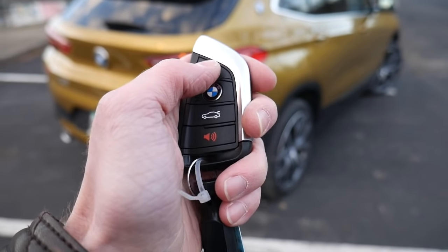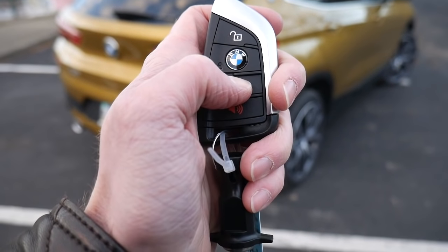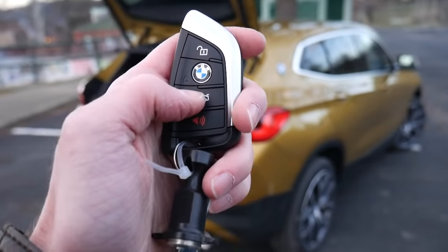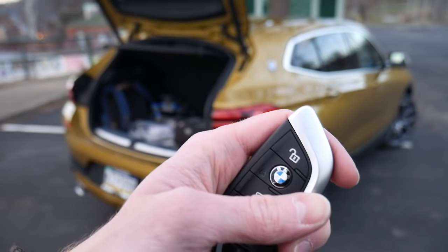The key's pretty simple, BMW. You got your unlock, got your lock, hold this button to open up the hatch. You can open the hatch, but you cannot close the hatch with the remote button. Good to know.